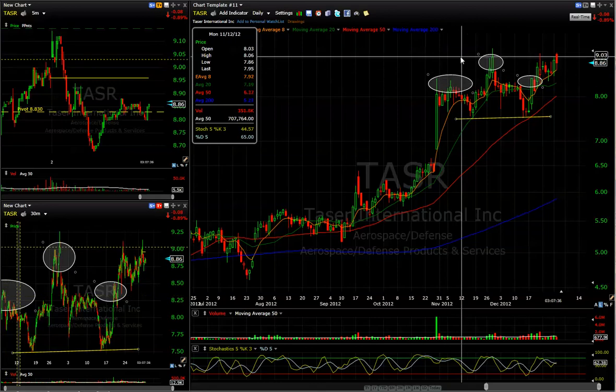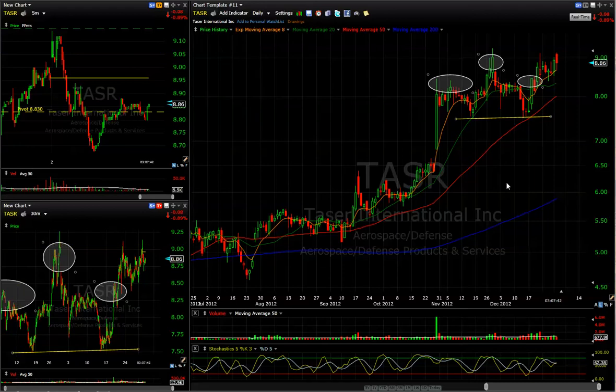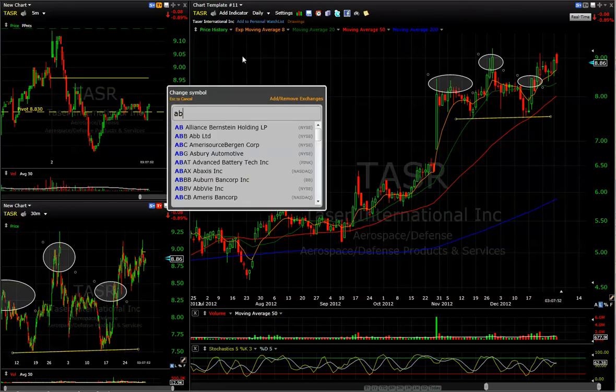At this point, would I get long on it? You could make a case for around 903, 904. It just looks like after 904 it's going to be fairly extended, so I would stay away from that one.